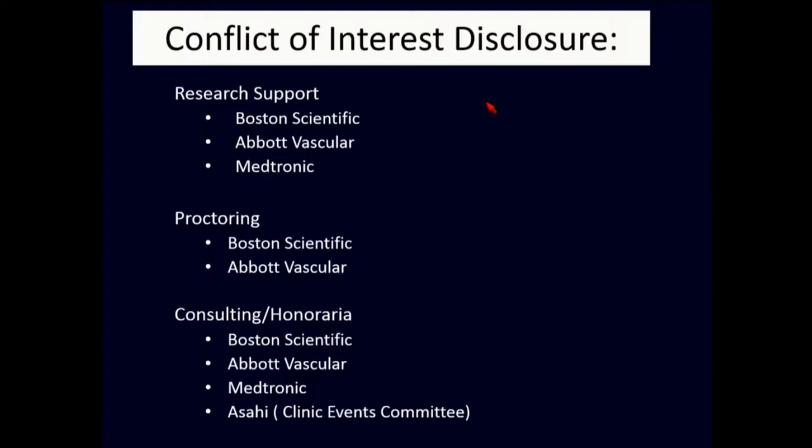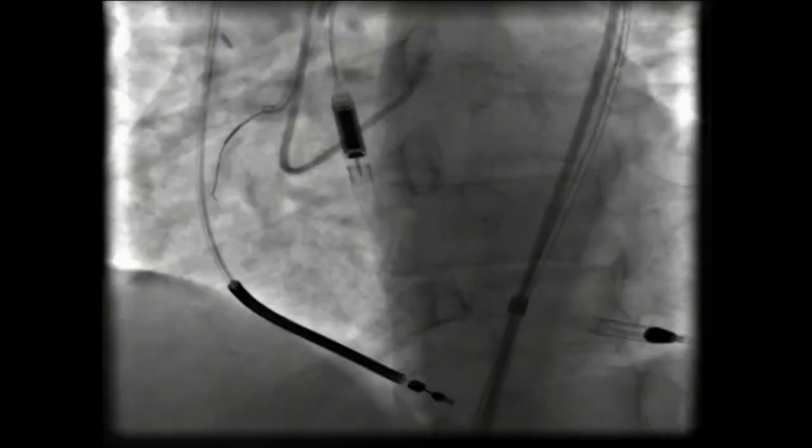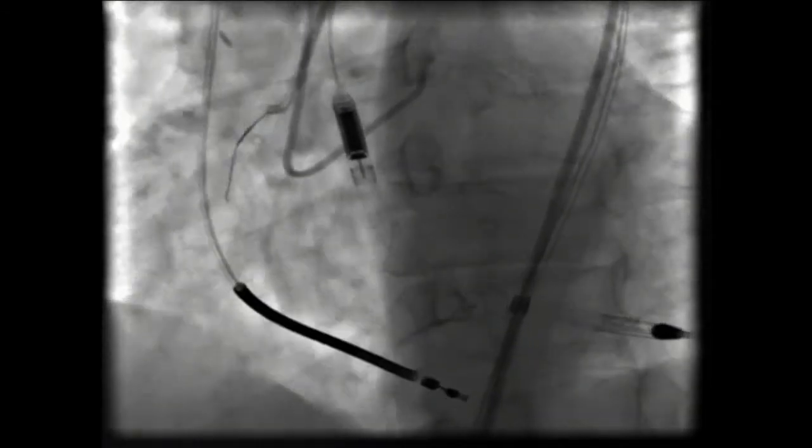So I'm going to talk on a case that follows Cal's perfectly, just like Mano said. My disclosures really are not related at all to hemodynamic support. I'm just going to show you first a brief proctored case from Oklahoma City.